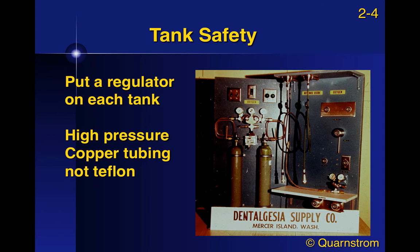It's my understanding that a dental assistant died, and the dentist was so badly burned that he couldn't practice after that. And this is the sort of situation you see here, with the copper tubing taking the high pressure gas up to a single regulator. Another tank here with copper tubing to a single regulator. Saved $50, $100 on regulators, but it was a dangerous system, so don't do that.